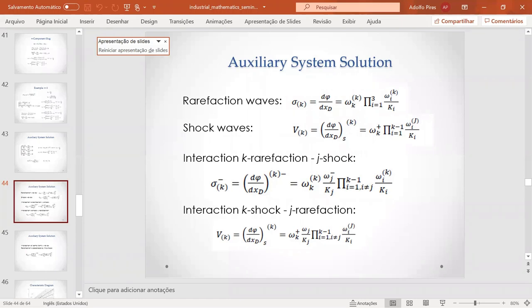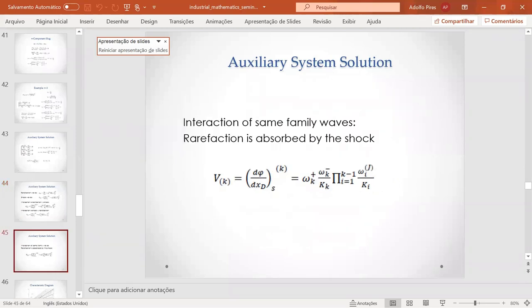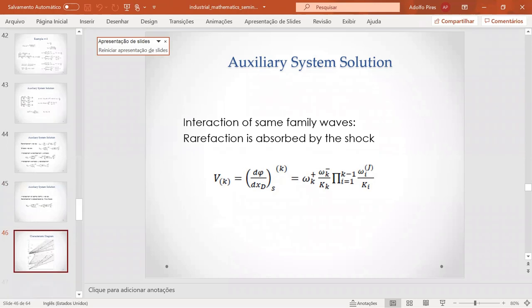The paper of He presents all the solutions, but I'm just showing here the interactions that we are going to use. The interaction between a K rarefaction and a J shock, a K shock and a J rarefaction, and the same family waves that show there. I will not put the plots here again.